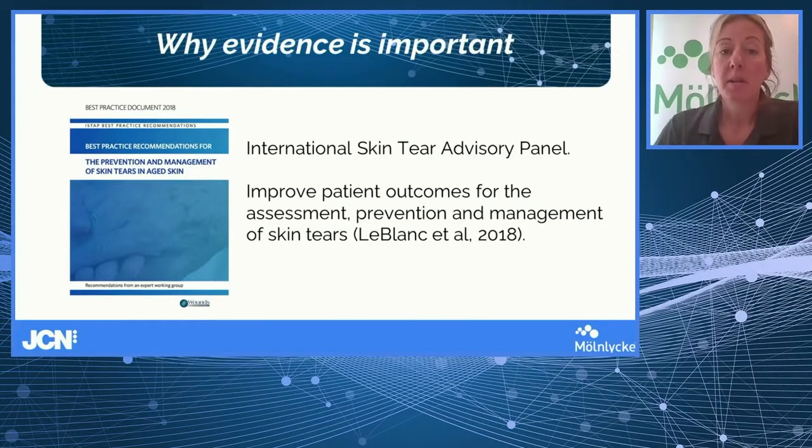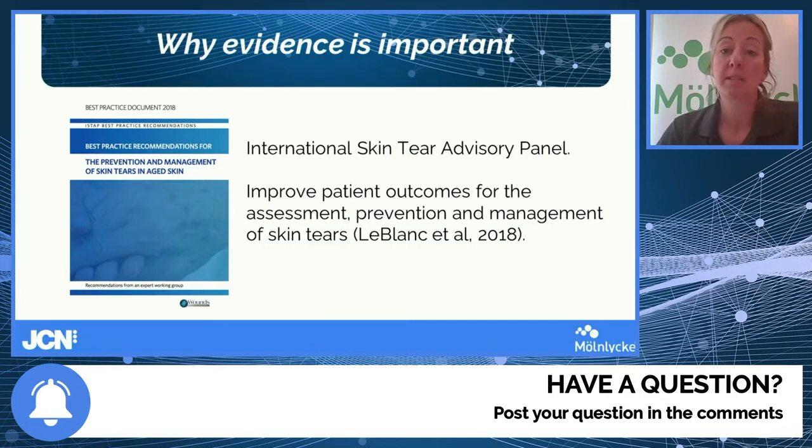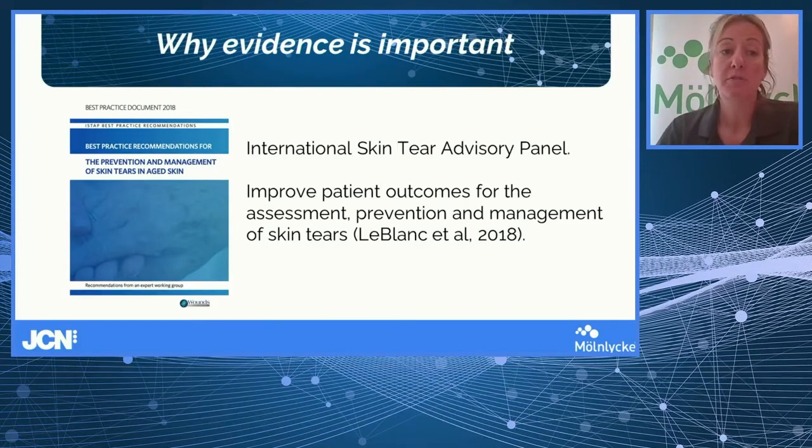So at the start of the presentation, we mentioned clinical evidence and clinical evidence in practice. So why is evidence important? Evidence-based practice within your clinical area can be delivered in the form of implementing best practice guidelines. So, for example, implementing the recommendations of ISTAP regarding prevention and management of skin tears. ISTAP is the International Skin Tear Advisory Panel, a multidisciplinary approach to improve patient outcomes for skin tear prediction, assessment, prevention and management. And their best practice guidance is what you can see here on the slide, and it's available to support you in all your clinical areas.